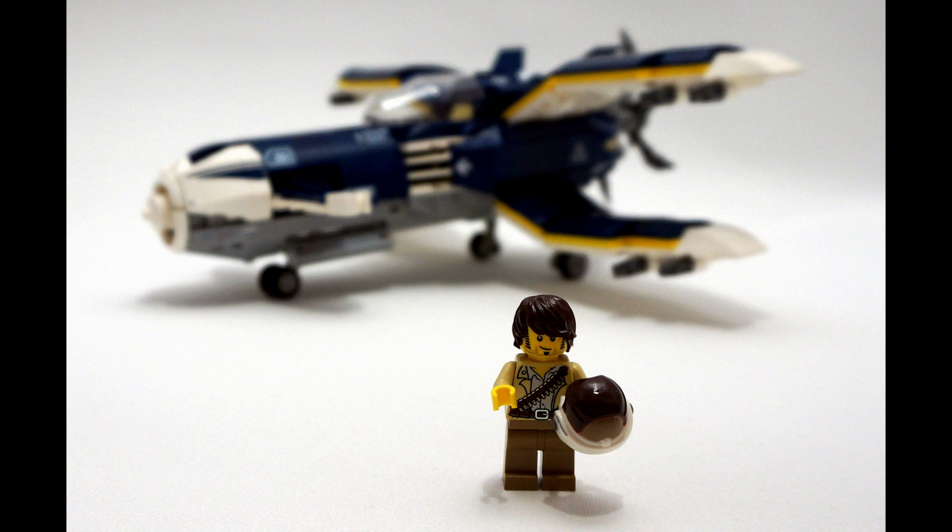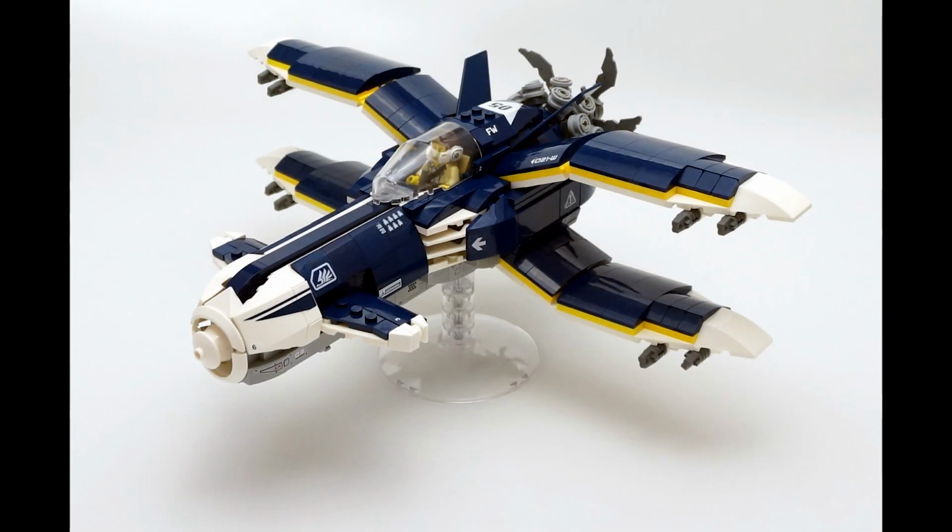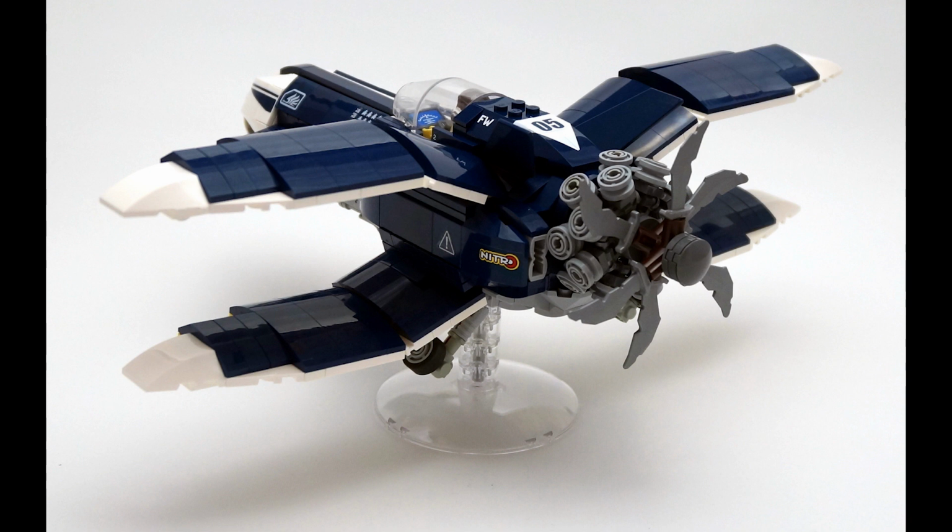This is another fantastic ship build by Thomas W., and it is appropriately named X-Plane. What I'm liking here is not just the creative design for the wings, which of course is the most eye-catching part, at least immediately, but how the builder managed to fit a very smooth, very sleek build style in here.